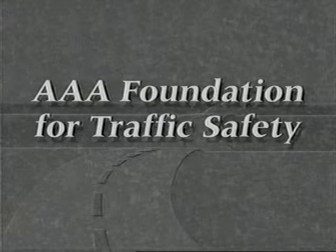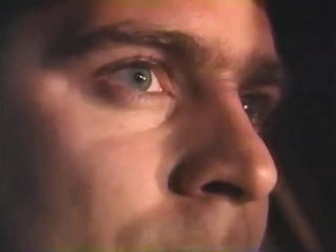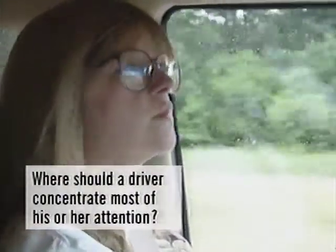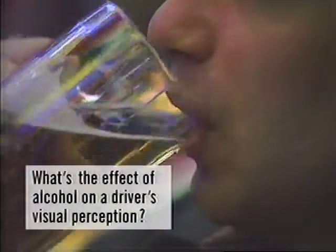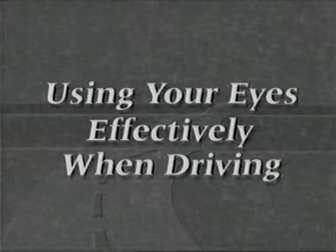Your AAA Foundation for Traffic Safety welcomes you to Using Your Eyes Effectively When Driving. We're going to explore the fascinating world of visual perception, and we'll answer questions like, what's the difference between the two types of information our eyes provide us with? Where on the driving scene should a driver concentrate most of his or her attention? And what's the effect of alcohol on a driver's visual perception? The answers to these questions and more in Using Your Eyes Effectively When Driving.